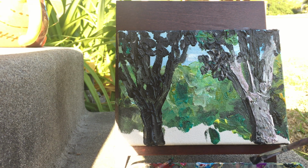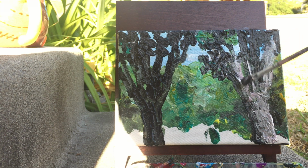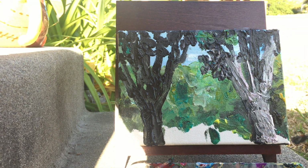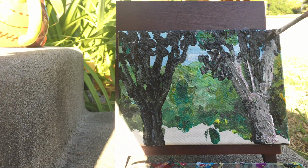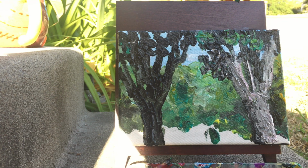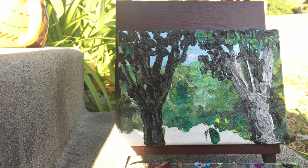Okay. Now, in the foreground, we're going to need to fill this in a bit more. We're going to need something, one more layer here. Now there's a wall over there, but I really don't want to put a wall because I don't want to separate myself from the trees. I want to be in with the trees. So I have some choices to make.